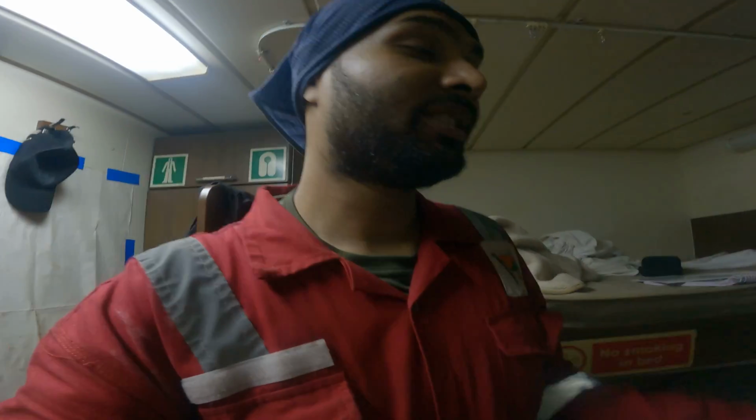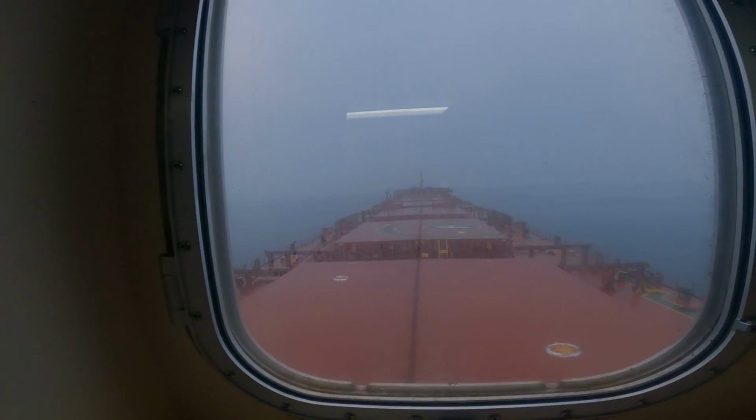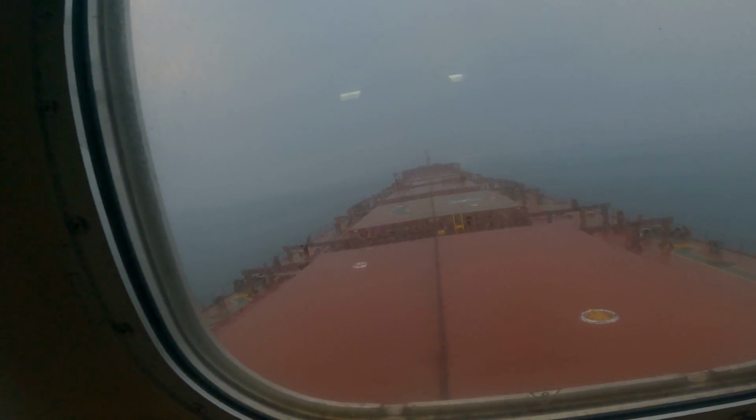Hello guys, just finished my watch keeping duty. Now it's early in the morning, around 6 o'clock here in Bahrain. I left Abu Dhabi and came to Bahrain for loading. So I'll just give you a view. I don't know if you can see properly, it's complete mist and fog that is surrounded. So that's the view. I have no mood for having breakfast. I'm just going to drink some water and sleep.